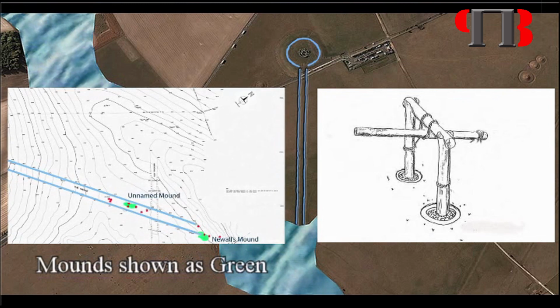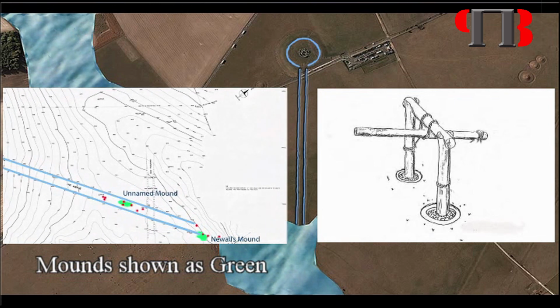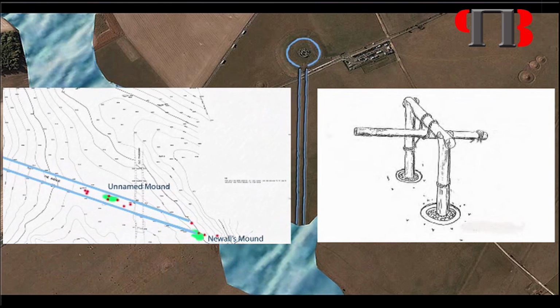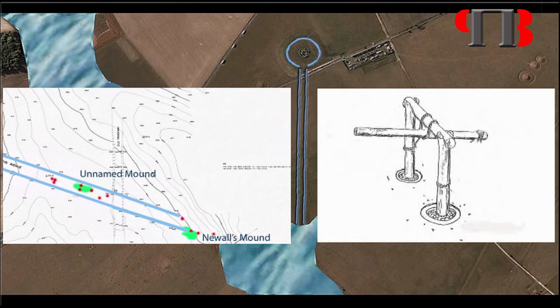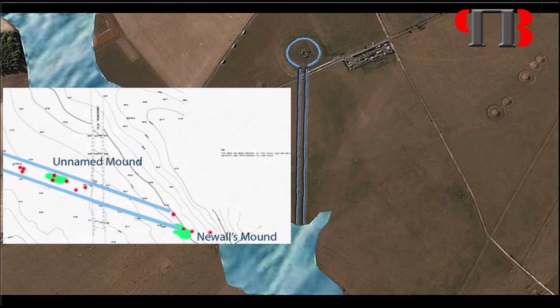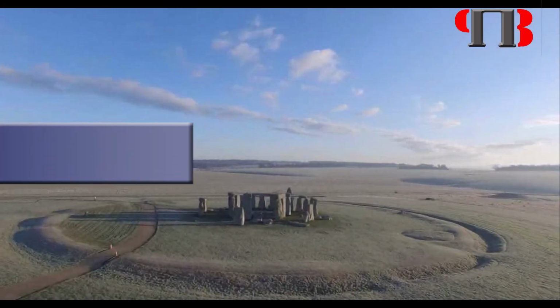Recent investigations have revealed that as well as post holes down the Avenue, there is a distinctive man-made mound of clay and flint called Newell's Mount, named after its discoverer, and a second mount can also be found on the contour maps of the Avenue, but has yet to be named or excavated, which has the same characteristics and post hole alignment. This indicates that these human-made mounds were used as raised platforms to unload boats, as they could not serve any other practical purpose.